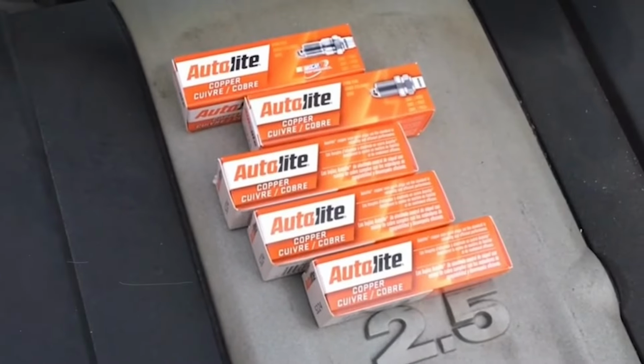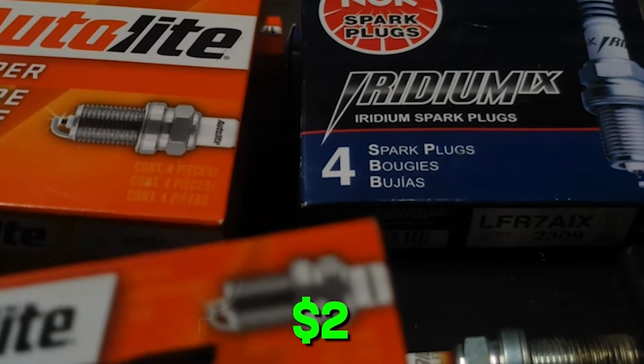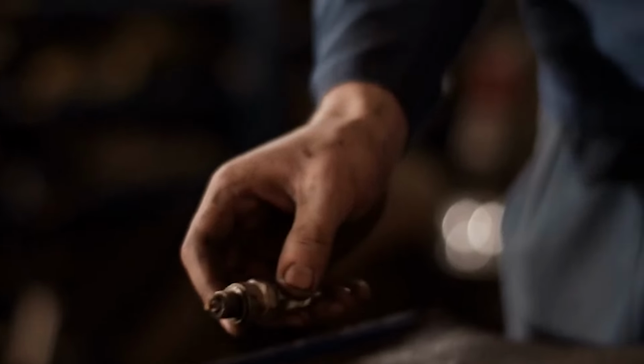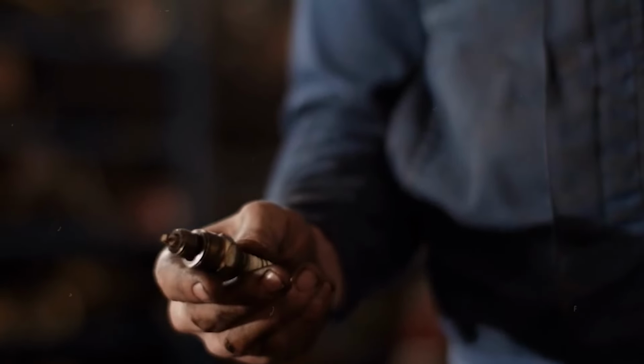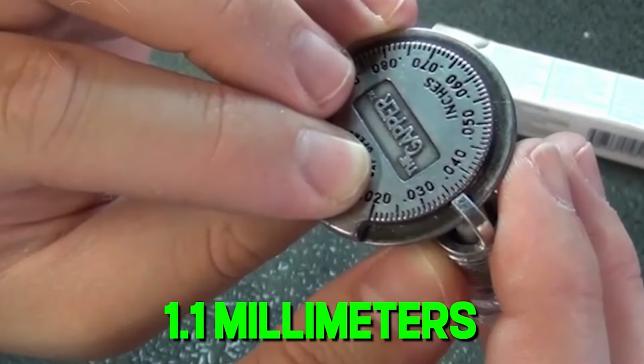Second in the test was Autolite Copper Core, the budget American standard priced at $2.75 per plug. Autolite has been making plugs since the 1930s, and they're found in every auto parts store in North America. These plugs feature a solid copper core center electrode and nickel alloy ground electrode. Gap measured 1.1 millimeters out of the box, perfect to spec.